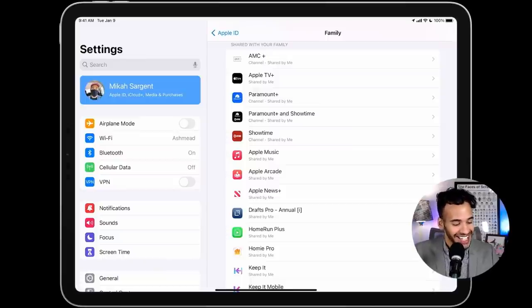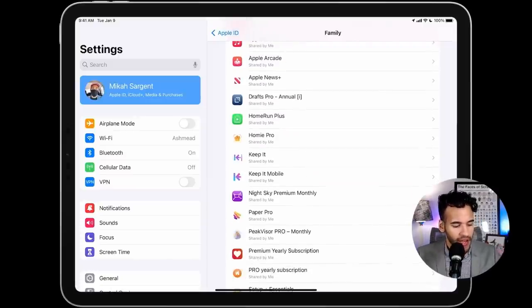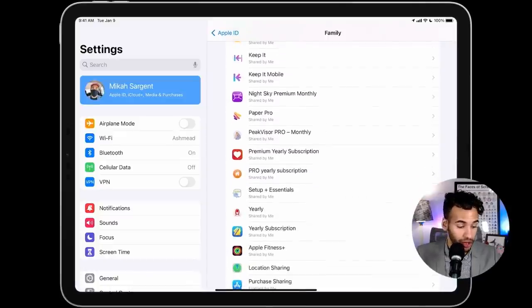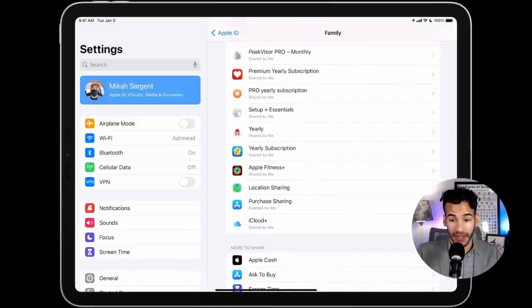I can change that. Showtime, Apple Music, which means that each person gets what is essentially a subscription to Apple Music, which is very incredible. Apple Arcade as well, Apple News Plus, which is the news subscription that allows for viewing magazines. Then I've got Drafts, I've got Home Run, and I'm not going to read through all of these, but some different apps that I have here that if one of my people in the family were to download one of these apps, they would also have that subscription, as well as Apple Fitness Plus, which is awesome. Location sharing, which we'll talk about in a minute.